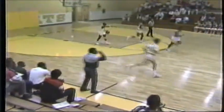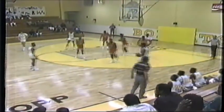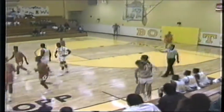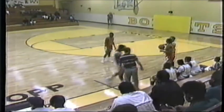I don't know what that was, but number 10 lowered his head and he went for the bucket. Anthony Wilson, and the Bobcats come down with it. 23-16. 1:19 remaining here in the first half. A mighty good basketball game. And they call another turnover against Reggie Ware and the Bobcats. And coming in for the Bobcats will be Seth Richards.